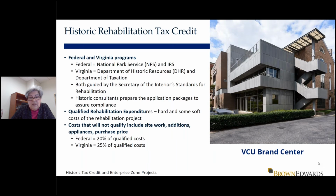Hard costs are the things that we talked about in the enterprise zone: the demolition, the masonry, the electrical, the HVAC, the painting, that type of thing. Whereas the enterprise zone did not allow soft costs, the historic tax credit will. As long as they're capitalized, you can include things like the architect's fee, engineering fee, the historic consultant's fee to prepare those application packages, our fee to do a cost certification. If it's capitalized, you can do the insurance and real estate taxes during the construction period. So there are a whole host of soft costs that can also be included in QREs.